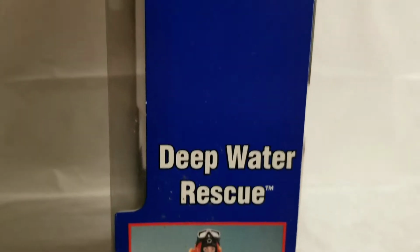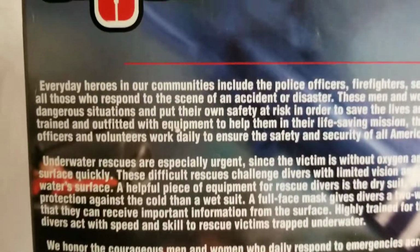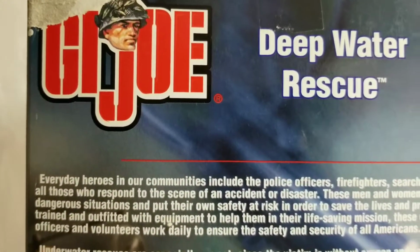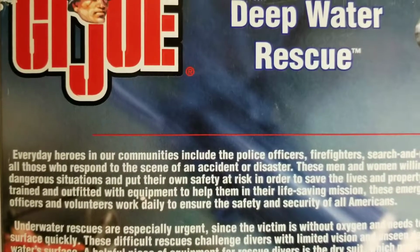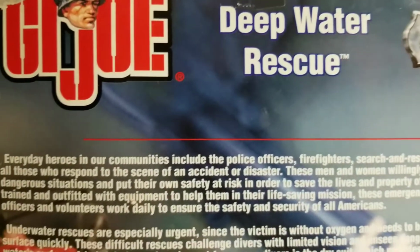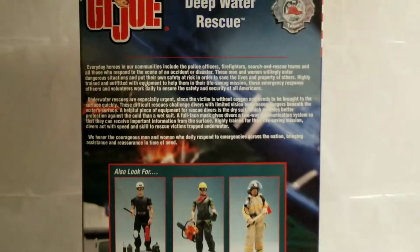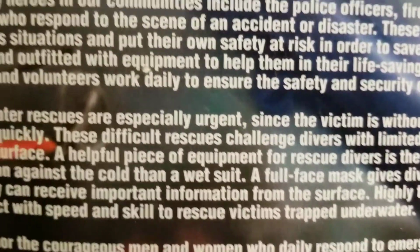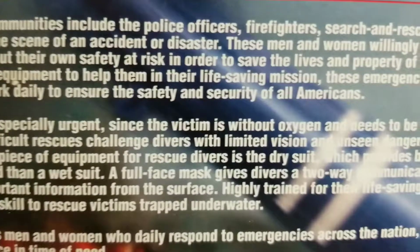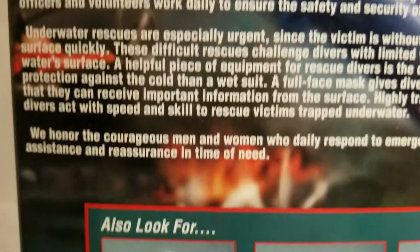Deep water rescue. We'll go to the other side. This is the best example box we could find. He's got some chipping there, right there. Get you a blown out shot here. Here's the backstory of a deep water rescue.